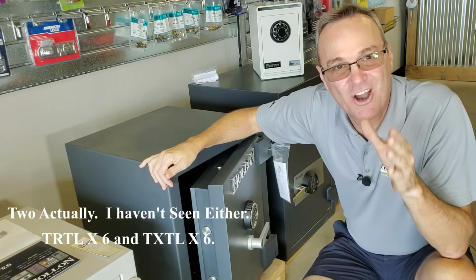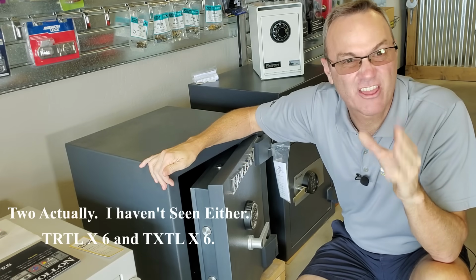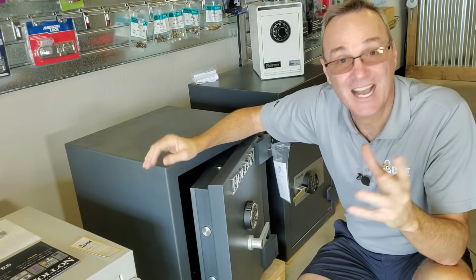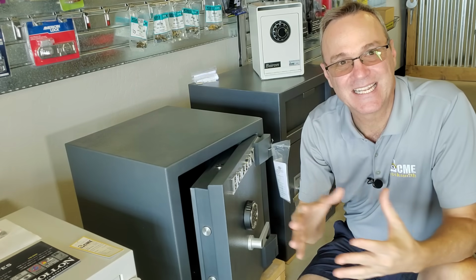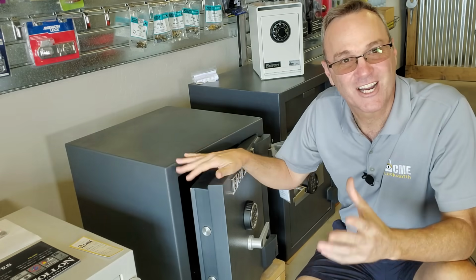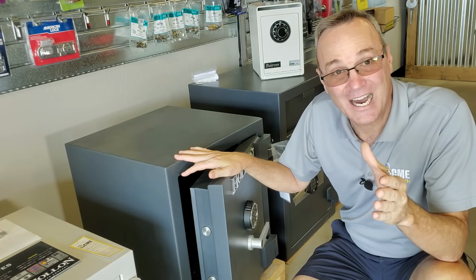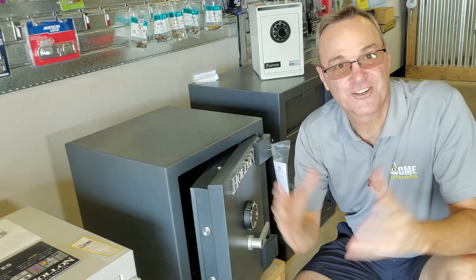If you see a TR before the TL rating, so a TR TL-30 by 6, that's the best safe you can get. And again, I've never even seen one of those safes. But what they do there is they've expanded the capability of the tools that the safe cracker can use trying to get in. Very high-end cutting torches, and even nitroglycerin is allowed for a TR TL rated safe. So there's all your safe ratings.